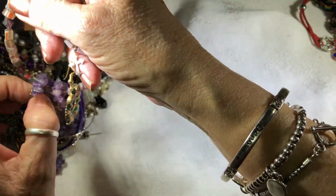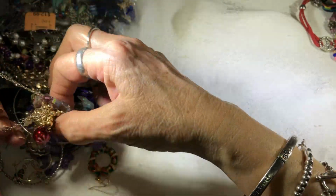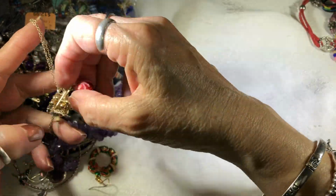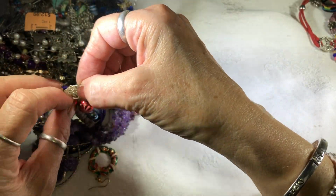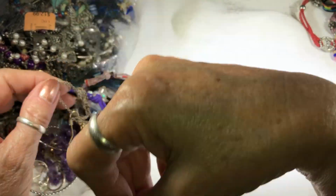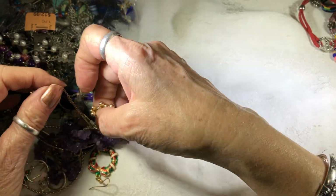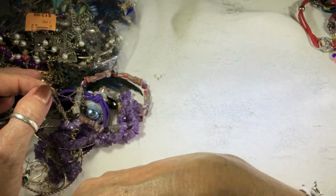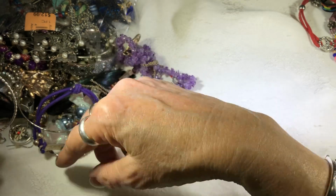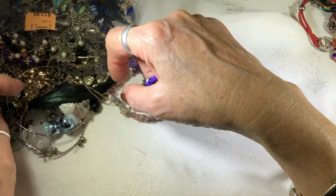There's a lot of handmade stuff in here. But like I said, I wasn't really expecting much. Except for tangles. Can always count on tangles. Pull all these earrings out. Hopefully I get some matches to some good stuff, right? That would be fun.